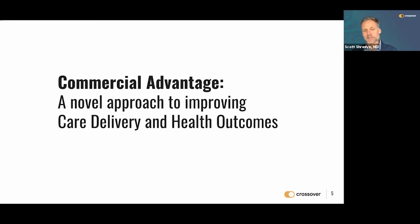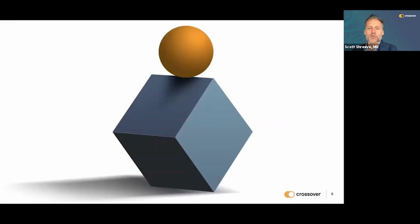All right, well, to kick this session off, I wanted to introduce the concept of commercial advantage, which we think is a pretty novel, unique way to improve both care delivery and the health outcomes by involving benefit design and the payment model together. So let me introduce the topic by talking about the quadruple aim.